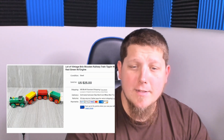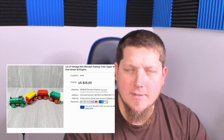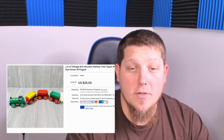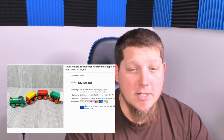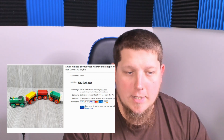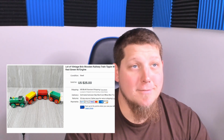Next up, we have a lot of vintage Brios. These are the wooden trains. I've noticed that the wooden trains with the magnets tend to be a little bit more valuable than some of the other ones. When I go through the toy sections, I usually do look for these. Anything train related that has some age is normally valuable. The train and the 3 carts with it sold for $25, and the buyer did pay shipping.